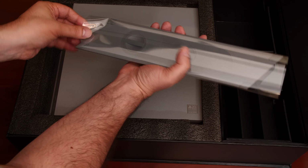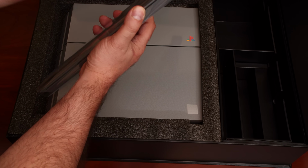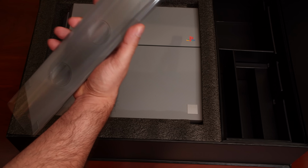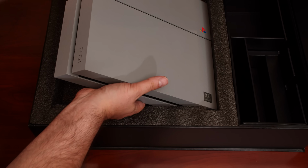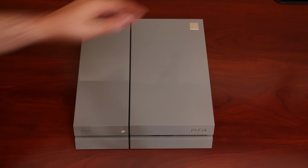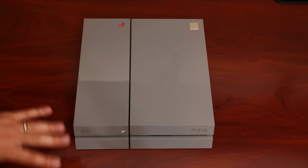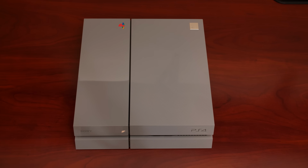Now this is not something you normally get with a PlayStation system. This is a stand, so we can mount the system vertically if we choose to do so, which just lifts out like this. And this is the glossy part that is kind of a fingerprint magnet. And again, we've got the rainbow colored PS logo.